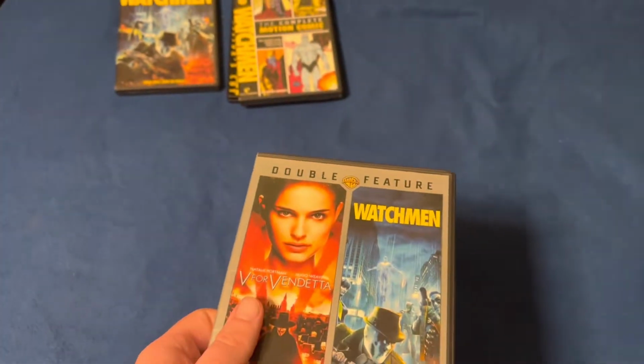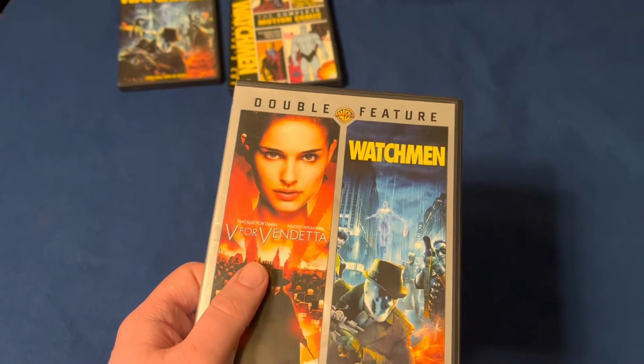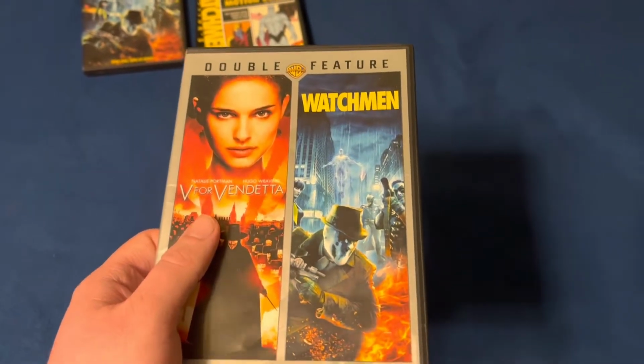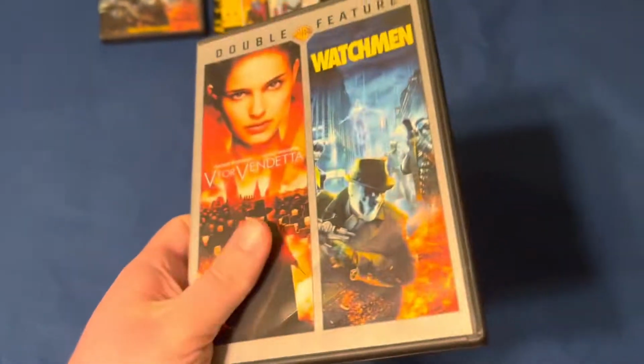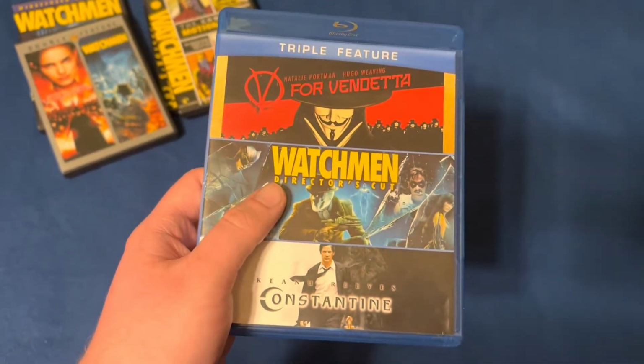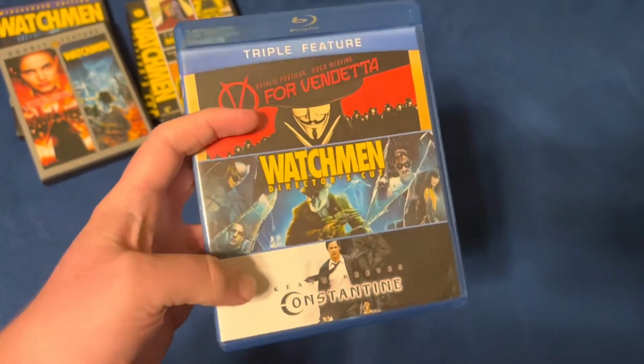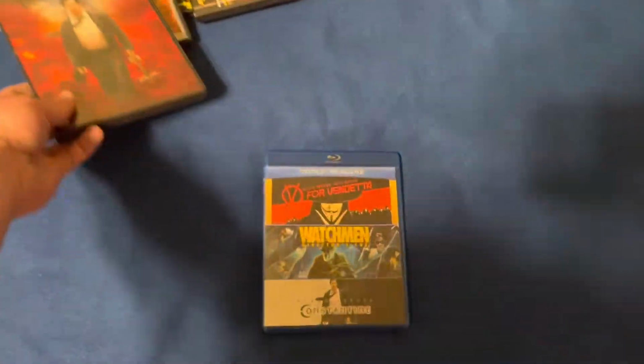The theatrical cut. But recently I realized that the DVD version of V for Vendetta is garbage and only includes like a single bonus feature. So I upgraded that to Blu-ray. And so I got this triple feature that includes, again, another cut of Watchmen, the director's cut, another version of it, and it includes V for Vendetta and the 2005 Constantine movie, which I also had on DVD here for a long time now, and realized that it only includes like deleted scenes, and that's about it.